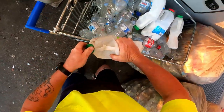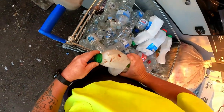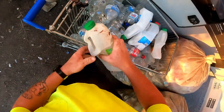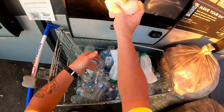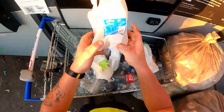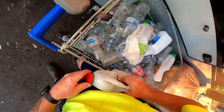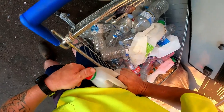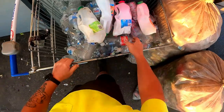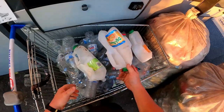Squash her up like so, go the other way. Because the machine's not operational yet, I can test to see if it's going to go in the hole. Barcode's visible. Look at that, ready to rock and roll. This one's come up a bit, so we can squash him down a little bit more. Had to find a lid for that one. Right. Yes. Now that'll go through.